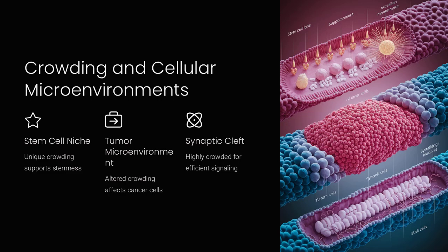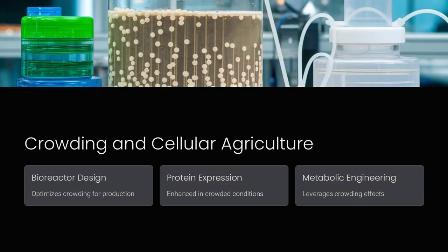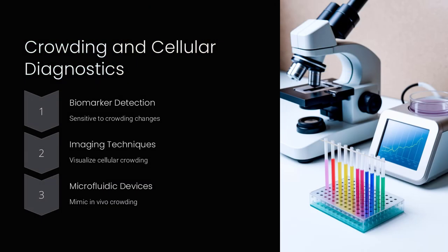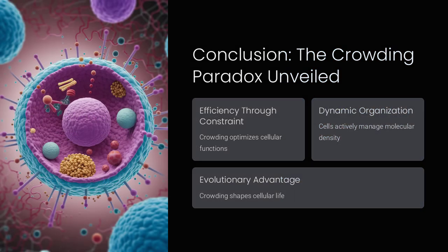This insight doesn't just reshape how we understand biochemistry, but also has major implications for nanotechnology, drug design, and synthetic biology. Could we learn from cells to design artificial crowded environments that enhance chemical reactions for industrial or medical applications? Could understanding crowding effects help us treat diseases like Alzheimer's, where protein misfolding plays a key role? And most importantly, what else does nature accomplish that seems paradoxical at first, but turns out to be a brilliant adaptation for survival?